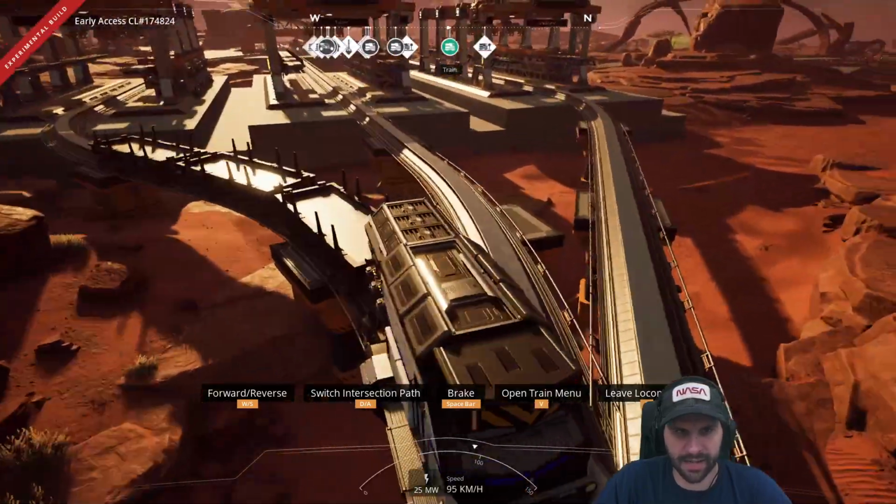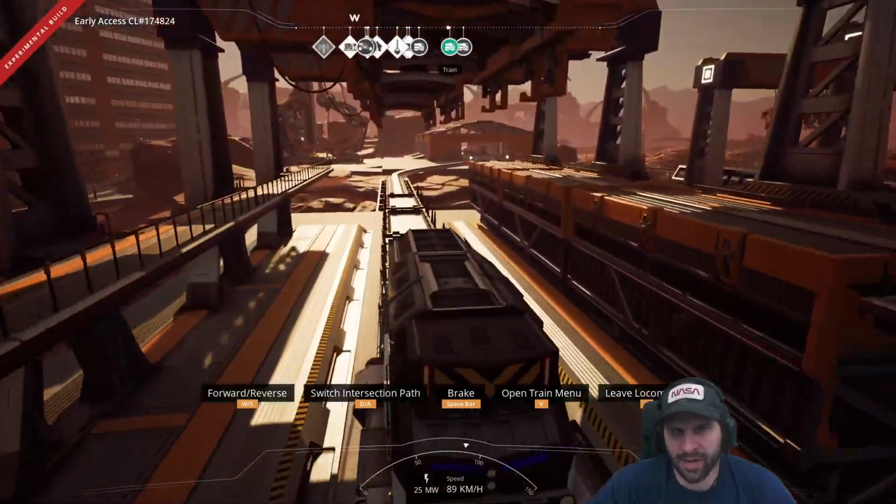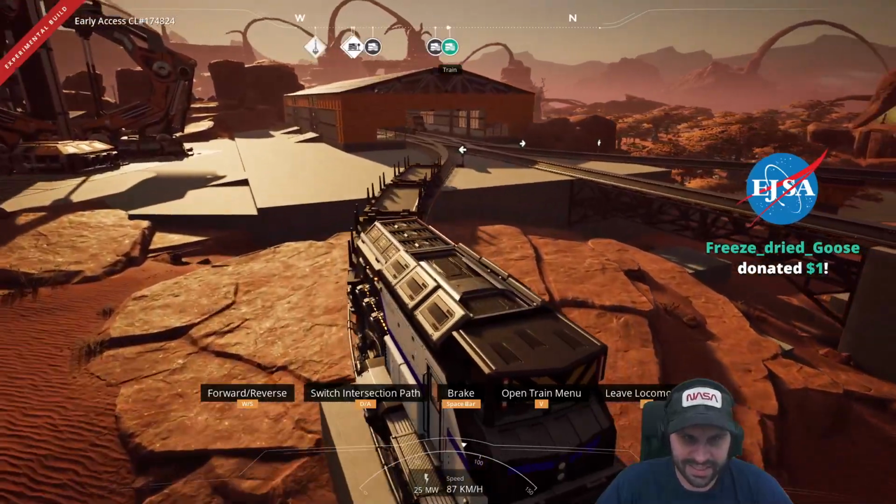Okay, here's the resupply depot, which is still not finished, but I don't want to get the trains up and running and have them... Hey! He's trying goose.